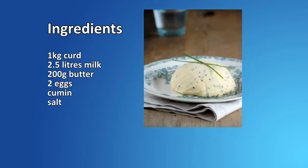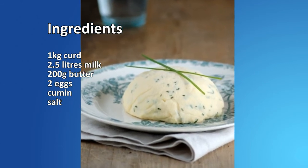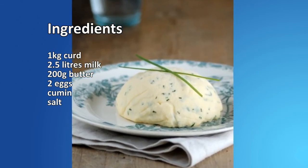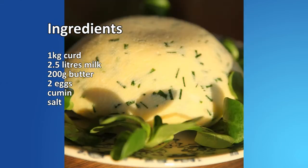Squeeze the curd through the sieve. Bring the milk to a boil, add the curd and heat until the milk separates. Place the curd in the sieve to drain. Melt the butter, add the curd, season with salt and blend until the mixture is evenly distributed. Add the beaten eggs and cumin seeds. Put the mixture into a tin dipped in cold water or muslin or cheesecloth and give it a round shape. Let it mature in a cool, dry place.